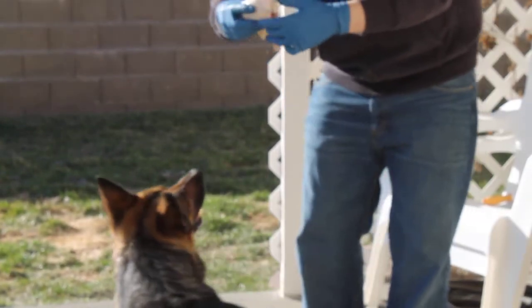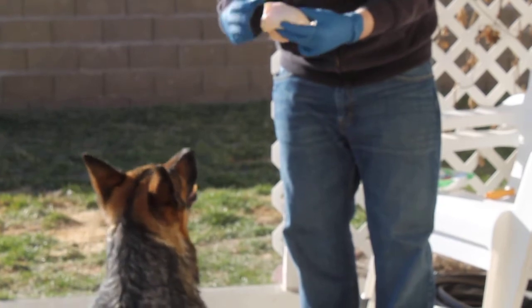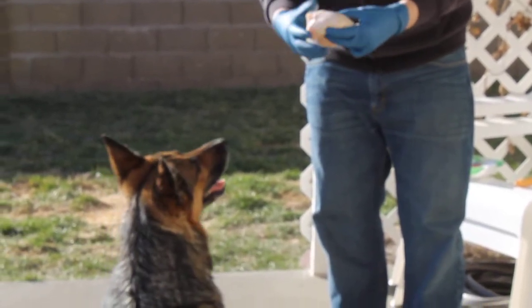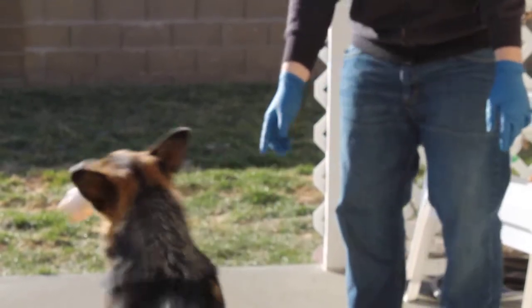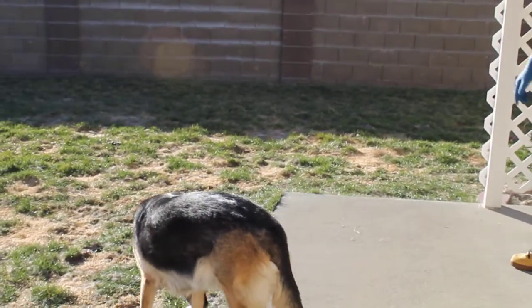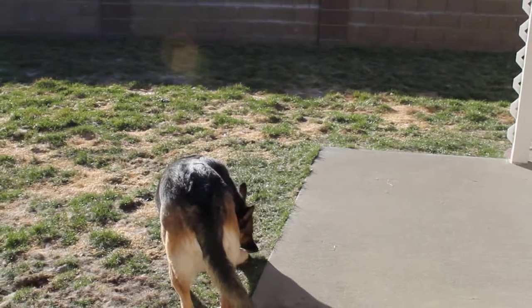So, you know, you probably just want to give them a smaller size. This is proportionate to her, but I wouldn't want to give this to a King Charles Cavalier per se. I'd probably want to cut it in half, something like that. So, all right, Zella, eat that. Go on, eat it.